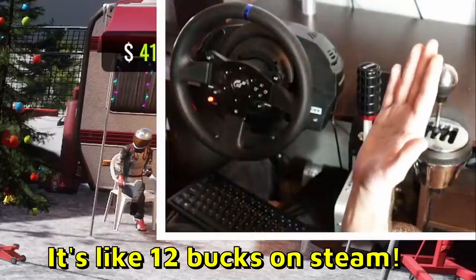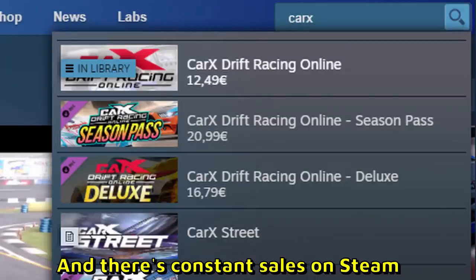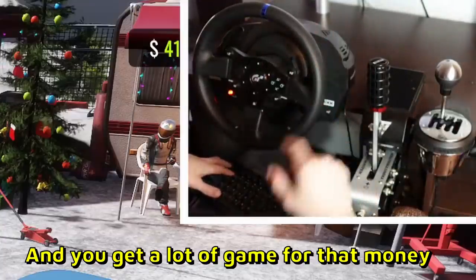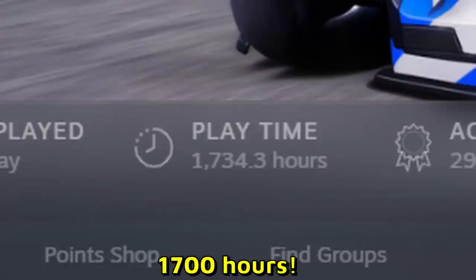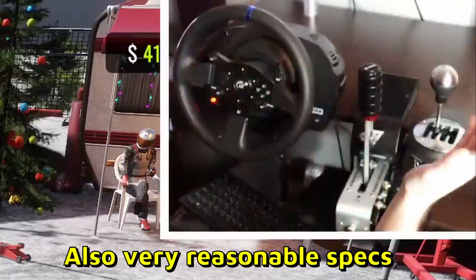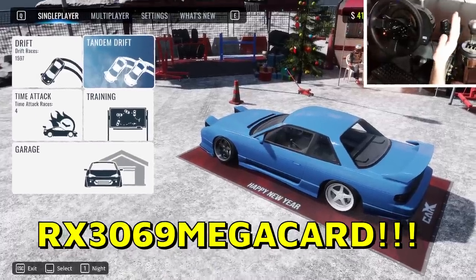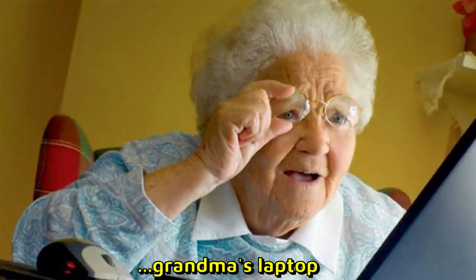Number 8, the reasonable price. It's like 12 bucks on Steam. It's even cheaper when the game is on sale, and there are constant sales on Steam, and you get a lot of game for that money. I played this game over 1700 hours, and every time I'm excited to play the game. Also very reasonable specs, like you don't need an RTX mega card, okay? You can just play on your grandma's laptop.